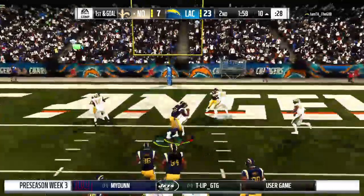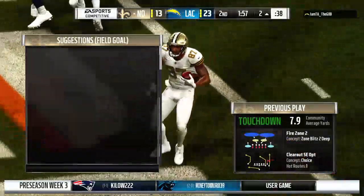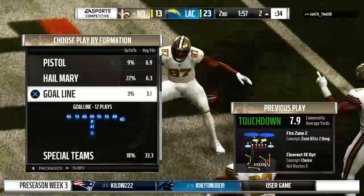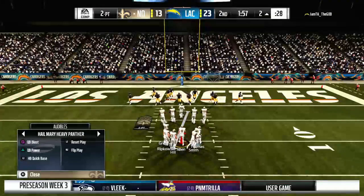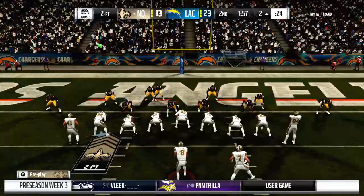Tannehill on 1st down. The quick slant caught. And he is into the end zone. Touchdown, New Orleans. Sterling Shepard from 10 yards out. And the Saints make some inroads here to that deficit. Now Sean Payton going to say, let's go for 2 on this one.